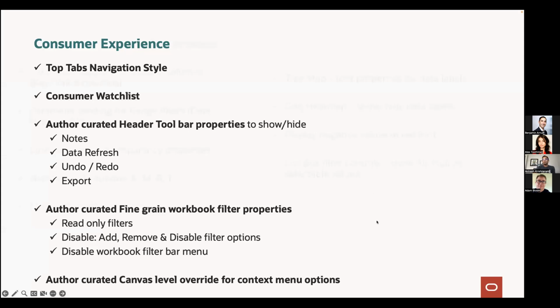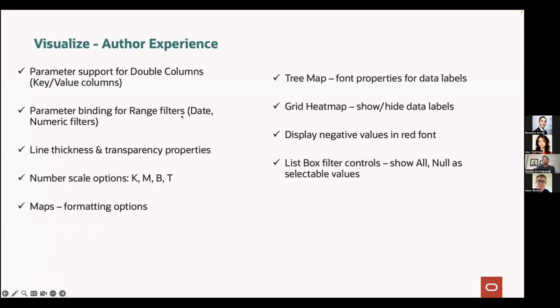So I'll demo all of these features real quick. Before that, on the authoring side, a lot of functionalities and enrichments we've added to the data visualization area. Let me start with parameters. So we're still working on completing our parameter roadmap, especially the binding of parameters for range filters. So as of September update, you can bind parameters to list filters. With the November update, you can now bind parameters to date and numeric filters. Date and numeric filters have a start and end or a from and to range, which can be parameterized.